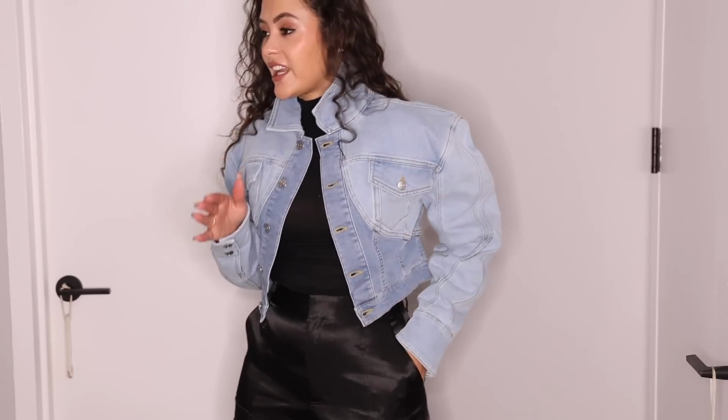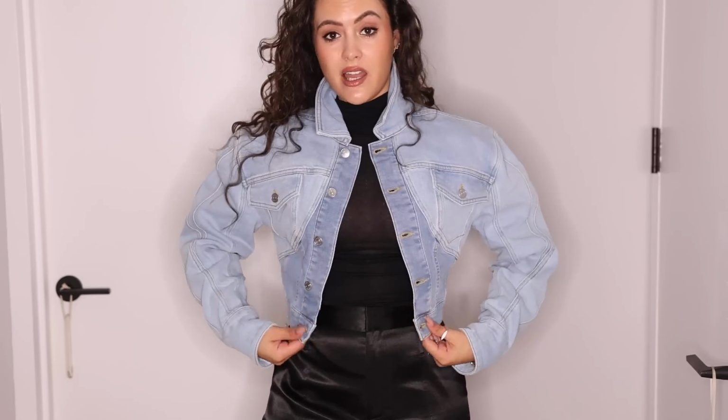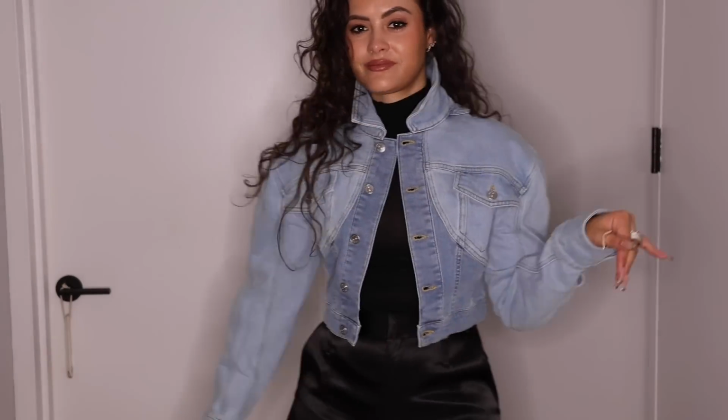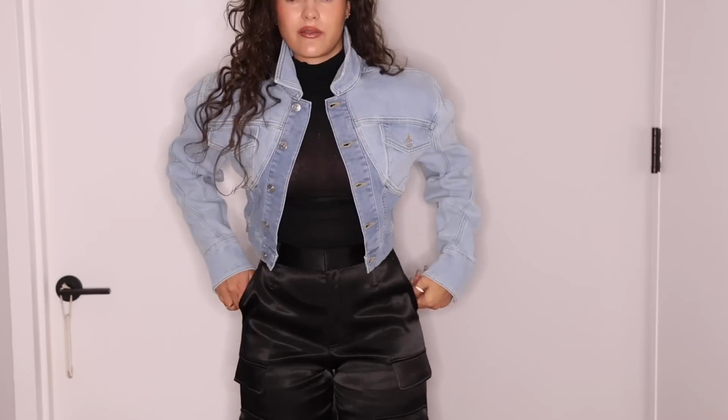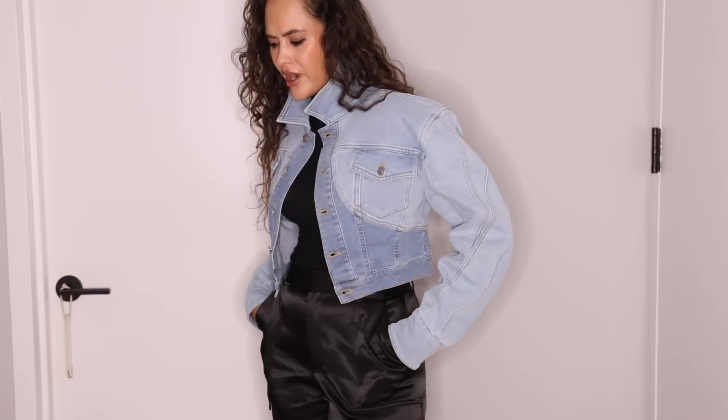Look, either way, denim jackets have forced themselves into my life. Is this the one? Well, apparently so. It's like Cinderella's slipper. I've just looked at myself in the full-length mirror. I love this. Here we go. I think this is such a cool look. No? You could do it with heels, you could do it with trainers. The cut of this really makes the difference.